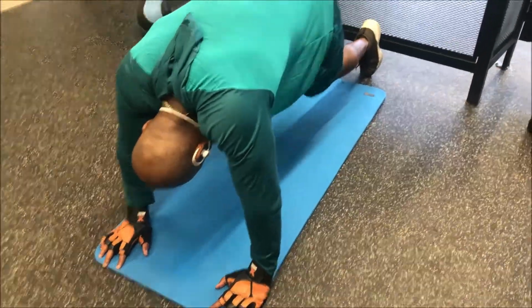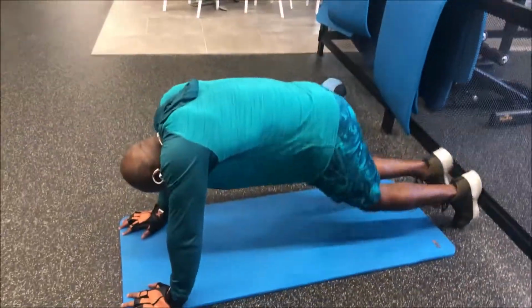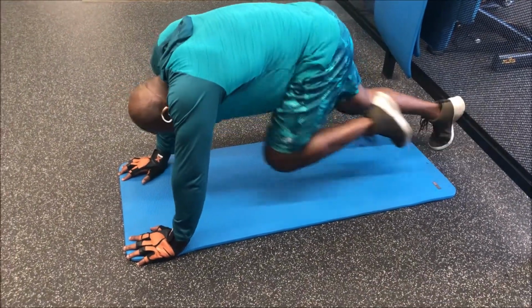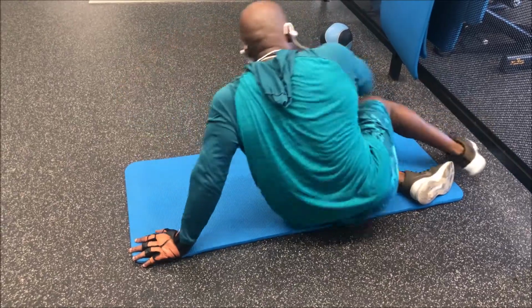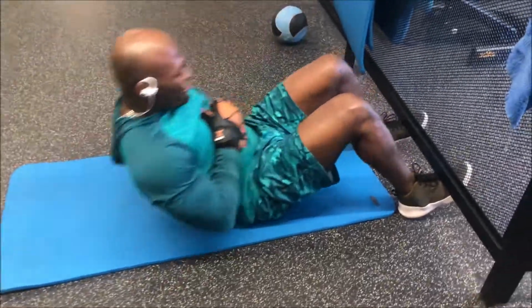You need to do diet. Of course, you got to do exercises. For example, I'm going to show you 5 exercises right now that can build your abs. But if you don't do diet, it will not work, because remember, you have abs.